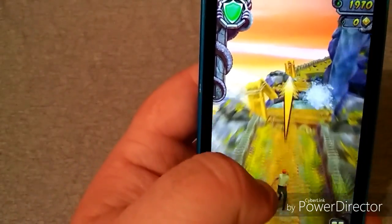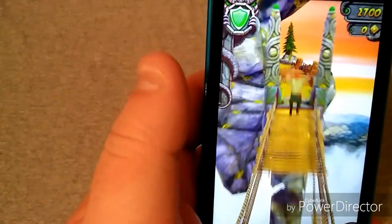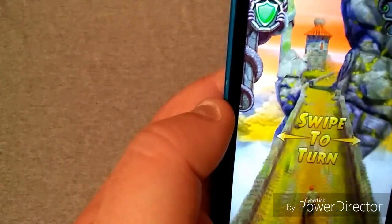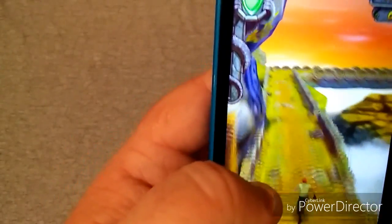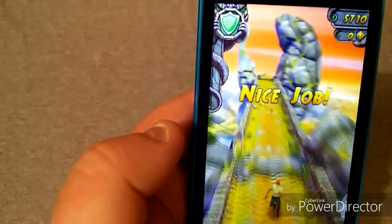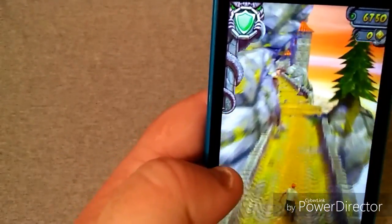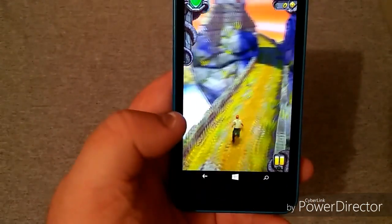For the processor that it runs with the RAM and all, it's really not that bad of a phone. I mean, if they would really have more app support with this phone, where you have more Google apps, Google Plus, YouTube apps, more social media apps, it would be completely awesome. And it would probably be a way more popular operating system if they had more in the way of apps. So as you see here, this game right here works pretty flawlessly without any issues whatsoever. So we're going to go ahead right now and end this here.